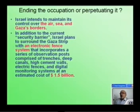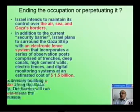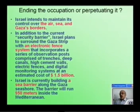Israel wants to build an additional electronic fence system in the outskirts between Gaza and Israel at a cost of 1.5 billion, plus a sea barrier on the Mediterranean, 950 meters inside the Mediterranean. So we will have the full range from walls, fences, sea barriers in Palestine.